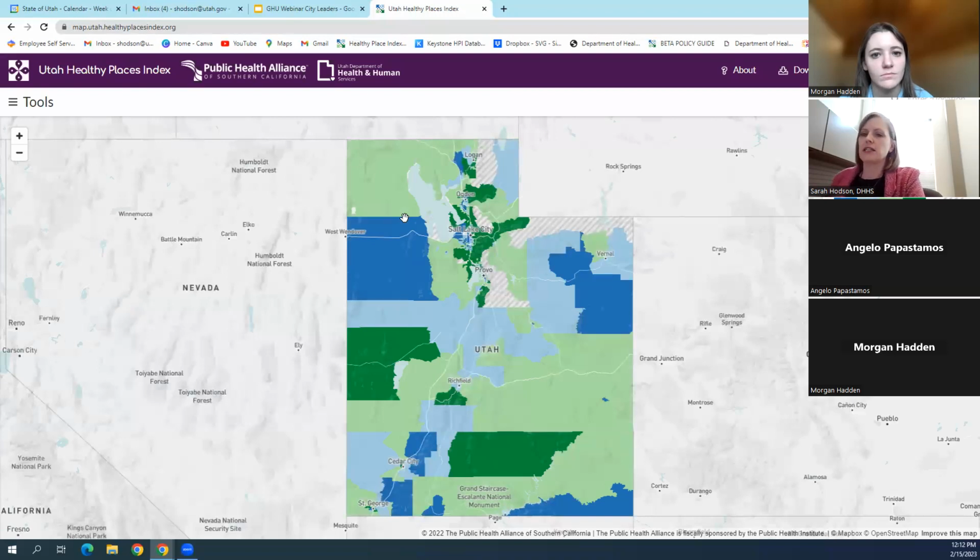As you get into the map, the default is you see the full state of Utah, and we see it by census tract. This is the HPI score, and the HPI score is a composite measure of 20 different indicators related to the social determinants of health, and I'll show you more of what those are in just a minute. In this case, we're looking at census tract. Each census tract falls within this blue to green color scale, with dark blue being less healthy community conditions and dark green being more healthy community conditions.